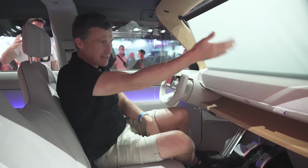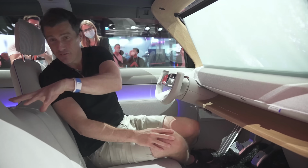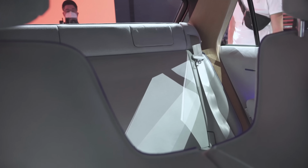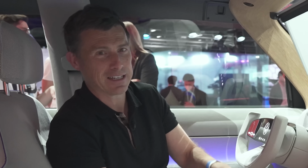Now, you're probably thinking, what the heck? You can't see where you're going. You've got this big screen here. That's actually a cinema screen. It's playing a movie. Now, the idea is that you can fold these seats down flat, then you go sit in the back, relax, and watch your film when you're charging your car, or you just want to get out of your house because your family's doing your head in.